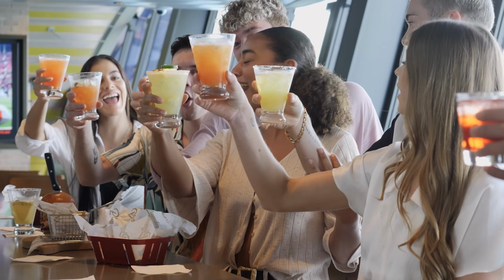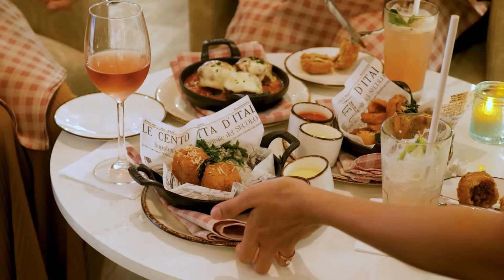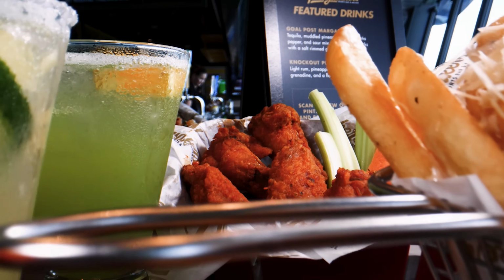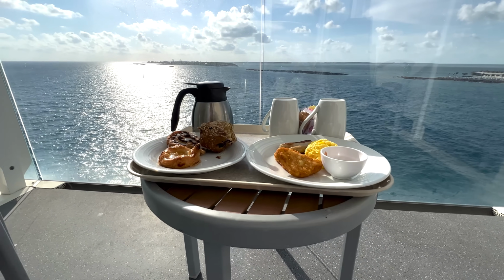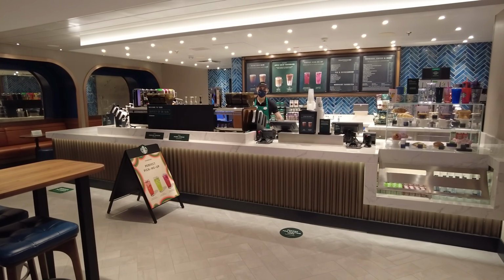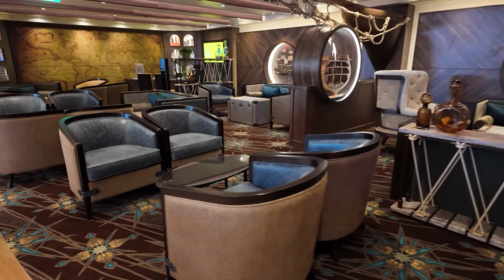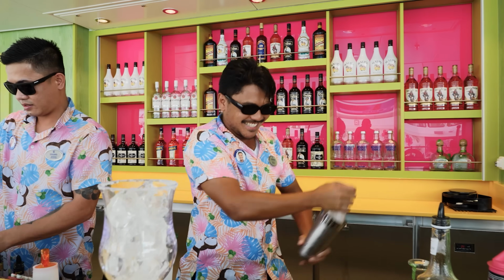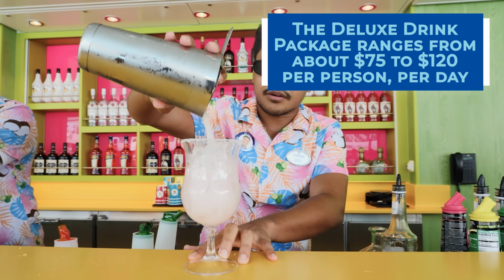Finally, there's the deluxe drink package. This includes everything in the refreshment drink package, plus beer, wine by the glass, and cocktails worth up to $14. There are only a few things that aren't included in this package, such as room service and minibar items, as well as drinks in souvenir glasses, and beverages served inside licensed Starbucks stores. Again, with that dynamic pricing, the deluxe drink package can cost you anywhere from $110 to $120 per person, though the currently lowest prices we've seen lately are around $75 to $80 per person.